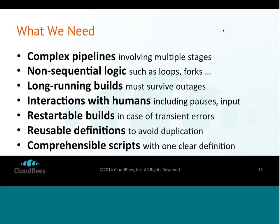Their continuous delivery pipelines run for a long time. They might take an arbitrarily long time if human interaction was involved that's dependent upon a business decision and so on. The systems that they have to propagate this work using Jenkins need to be resilient. They need to stand up in the face of transient errors, and when errors do occur, which they do for whatever reason, they need to be able to restart their continuous delivery process where it left off.